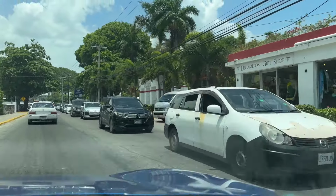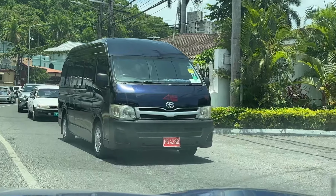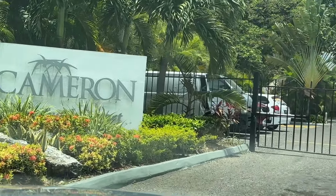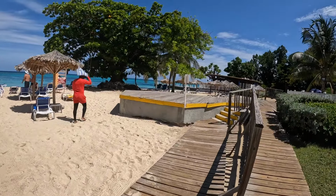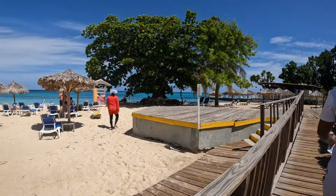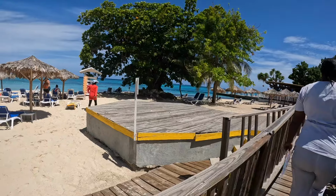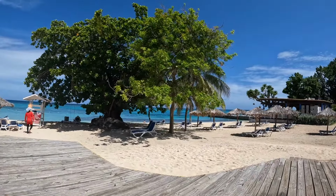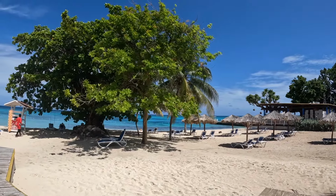I'm going to share with you one of my recent stays at Grand Decameron Cornwall Beach, located on the Hip Strip in Montego Bay, Jamaica. Now, this hotel is about 5 minutes away from the Sangster International Airport, and it's an all-inclusive, budget-friendly hotel. I spent 3 days and two nights here, and the total when I went in May was approximately $600.